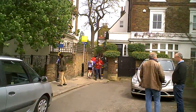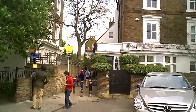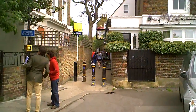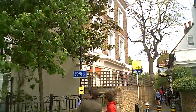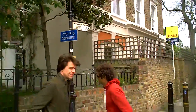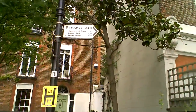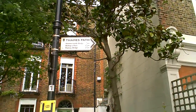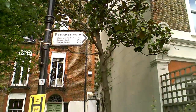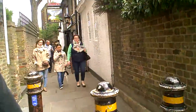So anyway, since we're on the subject of wisteria, I can now get back to the earlier topic which I began. This is called Thames Path. Maybe I'll try and keep to this Thames Path, that might be interesting. It gets you to Bishop's Park in 1.5 miles, and Putney Bridge, which my first wife called Putney Bridge, is in 2.25 miles. I don't know if I'll make it that far.